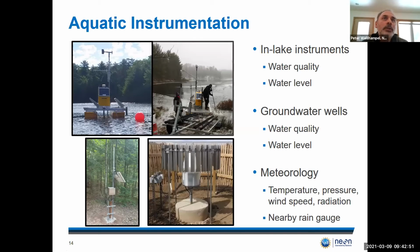Lastly, I'll just briefly illustrate our aquatic instruments that we have at the lakes. As I've shown on an earlier slide, we have in-lake instruments that address water quality and water level. Here we see our buoy again. Our buoy has sensors that go into the water. Some of those sensors move up and down and profile things like water chemistry, temperature, and depth. We have leveling devices that measure water level in the lakes.